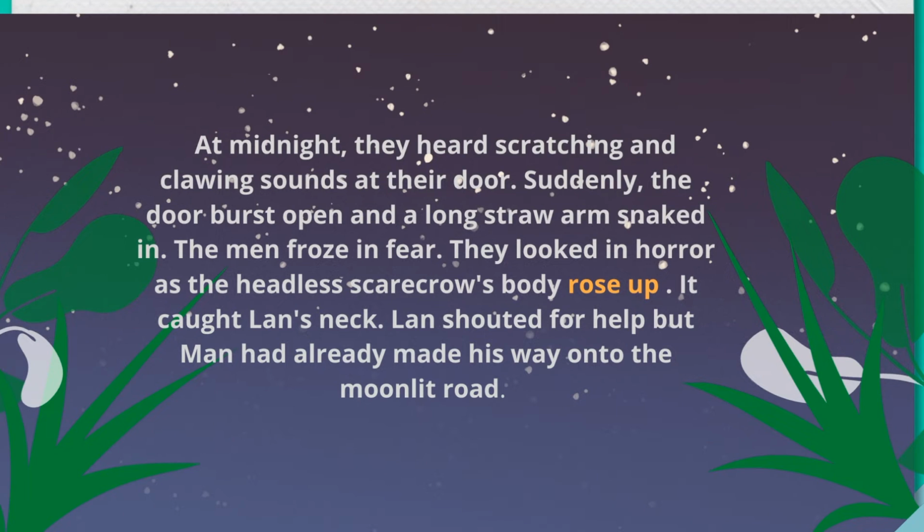At midnight, they heard scratching and crowing sounds at their door. Suddenly, the door burst open and a long straw arm snagged in. The men froze in fear. They looked in horror as the headless scarecrow's body rose up.